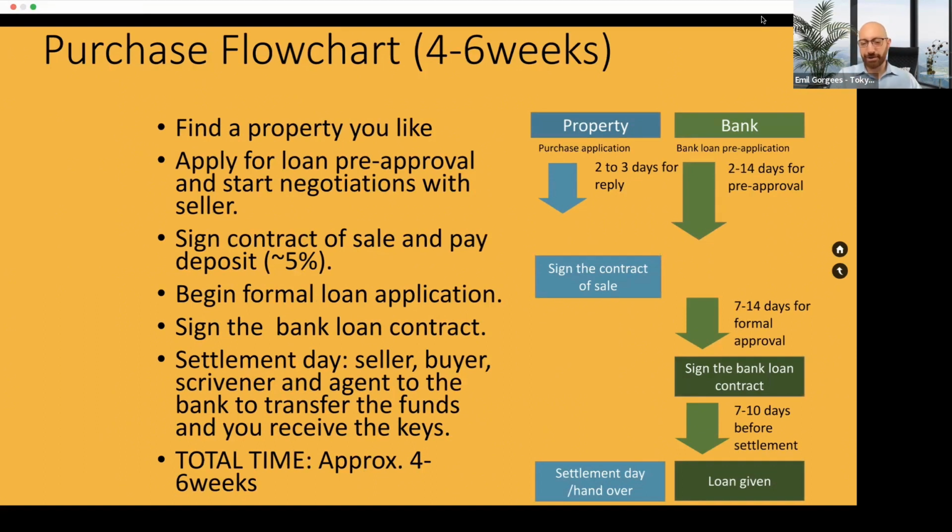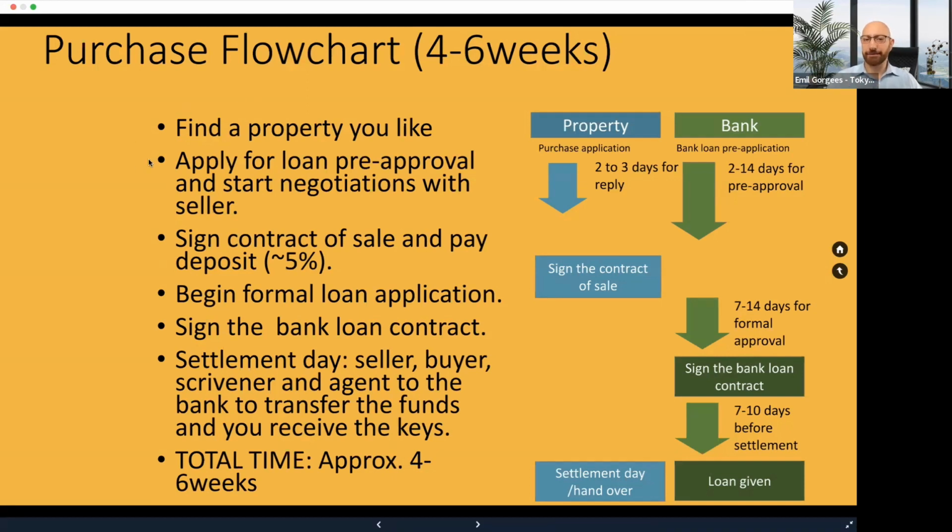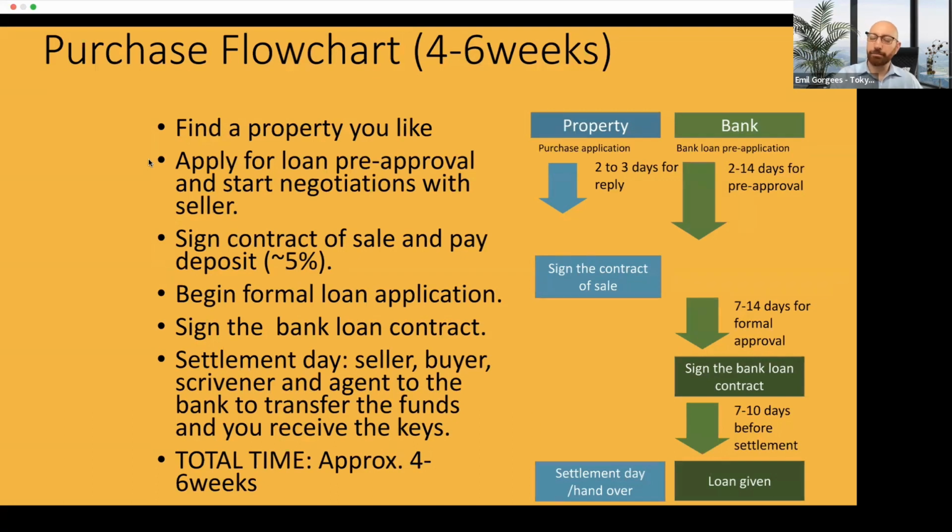So a client will reach out and say, Emil, this is what I'm interested in. I'll send a bunch of listings to them. After we have our initial Zoom call, I'll send them a bunch of listings, or perhaps they jump on SUUMO or HOME'S or whatever Japanese websites and send me some links for properties that they like, and then we'll go and view them. Once we find a property that you like, we apply for the bank pre-approval.